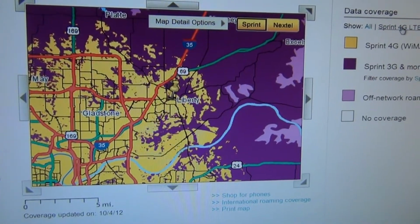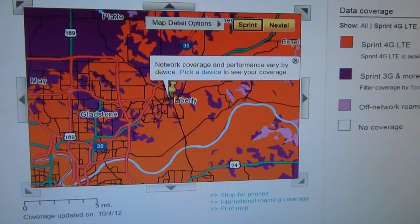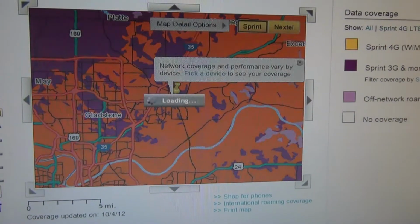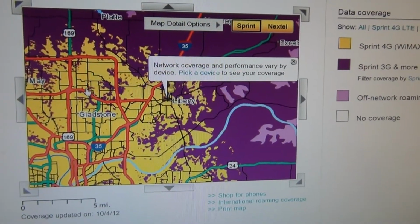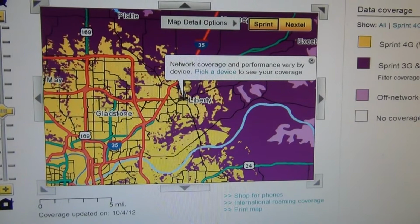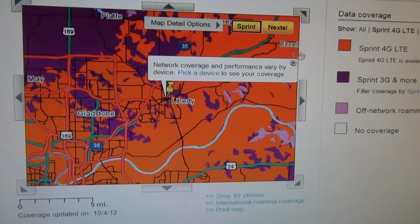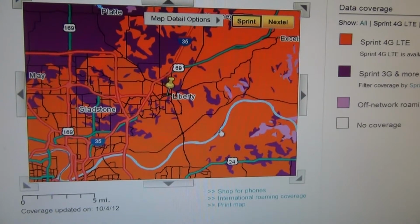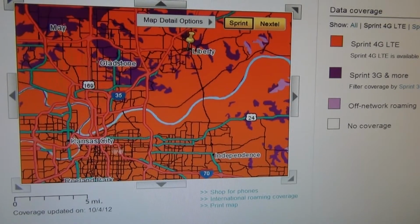If I go over to LTE and show what it'll turn, well, we're looking at the orange now. Wow, there's LTE everywhere. I'll do that again. Mostly over here, which is fine with me. I can pick up WiMAX pretty good anywhere I go if I stay in town. But going over to LTE, it's on solid.